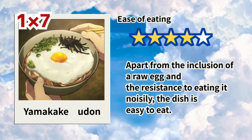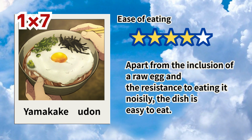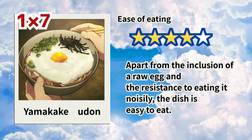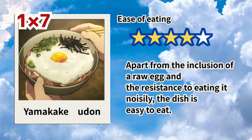Yamakake udon has an easy-to-eat appearance. Factors that non-Japanese find difficult to eat include the eggs being raw, the noise they make when eating and the slimy texture. For this reason, I have given it a rating of 4 stars.